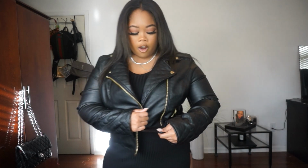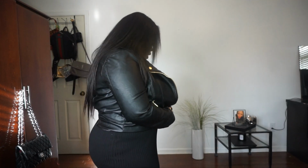But this is the, what is this called, this is the Out For A Ride vegan leather moto jacket, size extra large, because like I said, if I wanted to wear sweaters and stuff under it, I want my arms to still be able to fit. I like this. It has gold hardware on it. I like how the zipper is not a straight up and down zipper. The jacket closes like this, and it's cute because it leaves a cute little collar. And I just love it.